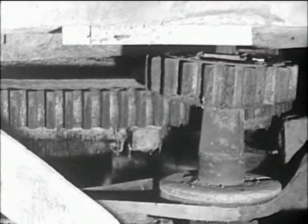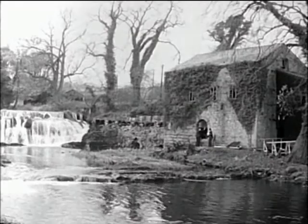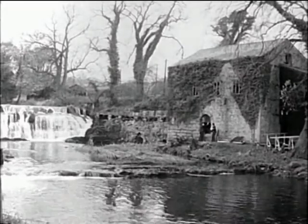But it's not solely for the tourists. The mill's to be restored to working order, and the trustees hope that it will again grind corn and serve as an example of a typical northwestern corn mill and a rather unusual education centre.